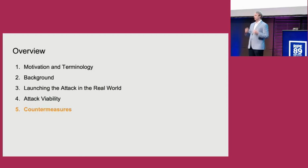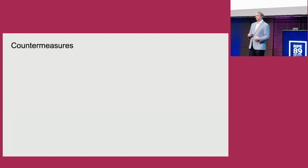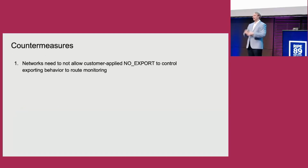As I mentioned, I would really like to improve this situation, and there are very concrete countermeasures that networks can take. At a high level, the countermeasures revolve around the idea that a customer should not decide whether or not you send a route to route monitoring. Like, I, as an ISP customer, shouldn't say, okay, I'm giving you this route, but please don't tell RIPE-RIS about it, you know?